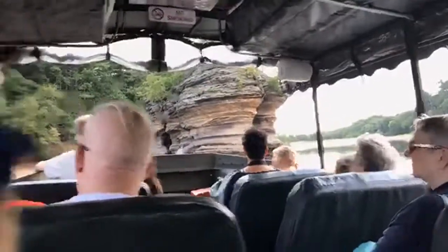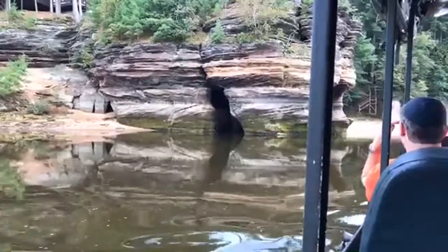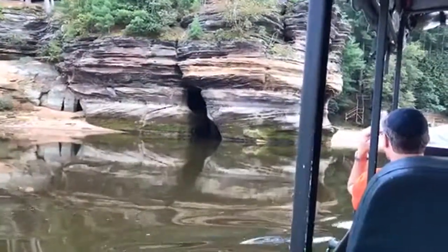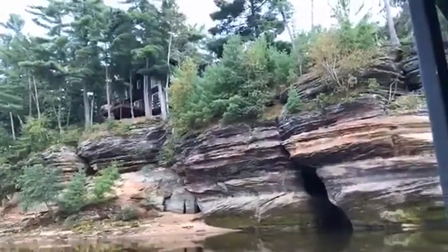We have a cave coming up on our left-hand side, which is very cool. It's the only one that the water flows through, so canoes and kayaks are able to go inside of this rock. The house up there on our left owns a dog that'll swim through this cave. It's a lot of fun to see.